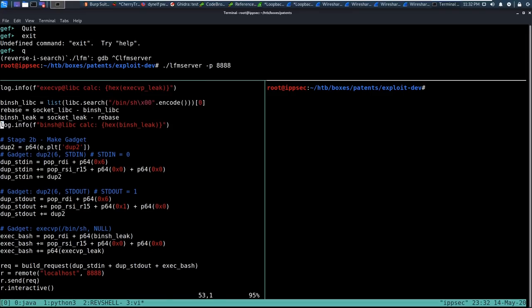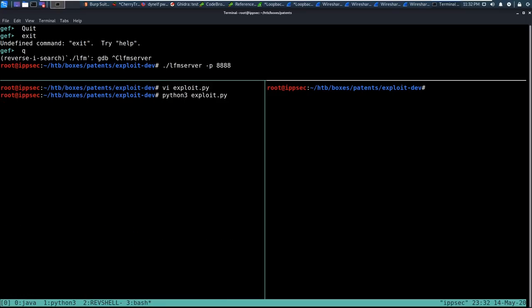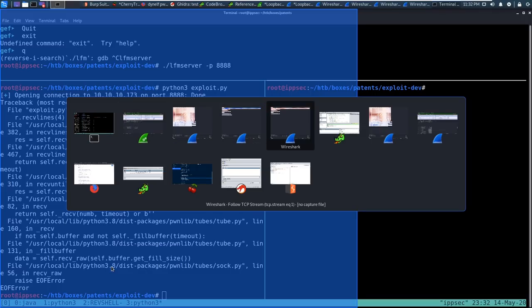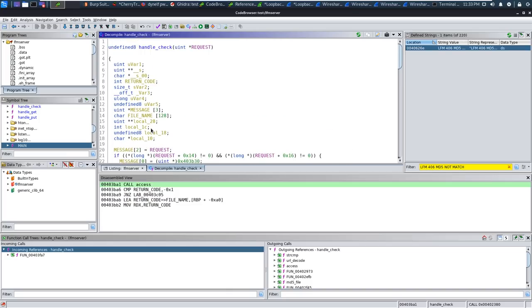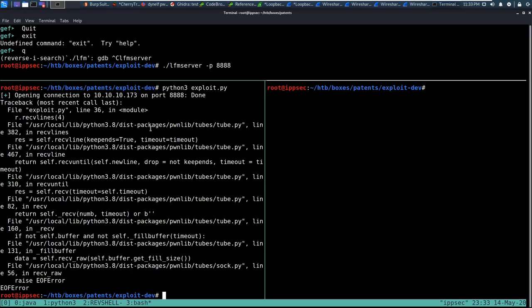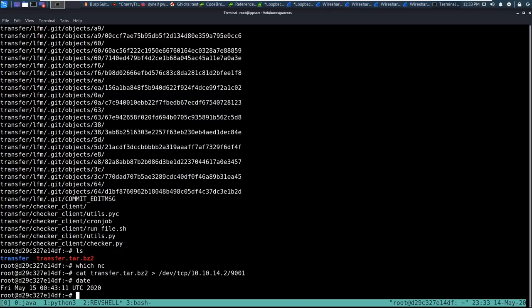So all we have to do is change localhost probably to 10.10.10.173. Connect. And we error out. I remember there was a check somewhere in this handle. I know when we were debugging, we kept saying 127.0.0.1. So maybe this has to come from localhost, which is slightly unfortunate, but not the end of the world.